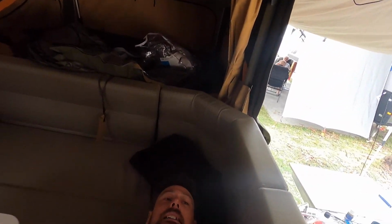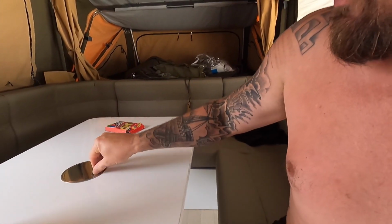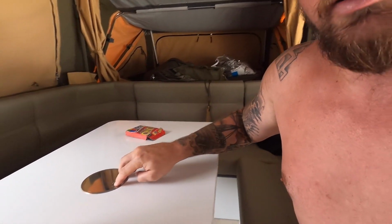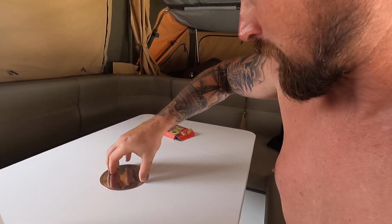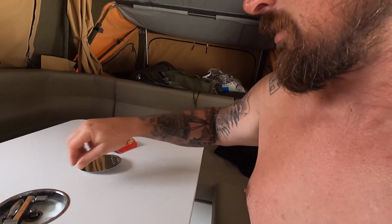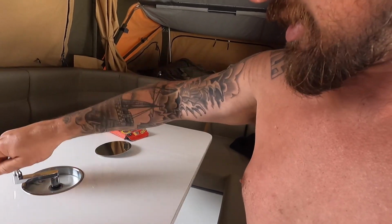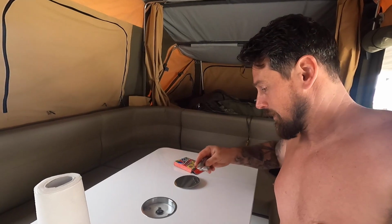As you can see, there's plenty of room on this bad boy as well. This table actually winds down. See if I can figure it out. Of course I can't get it. This pops up. There we go. And this little fella plugs in there, and you just wind it down, wind it up, whatever height you want. So it's pretty handy.